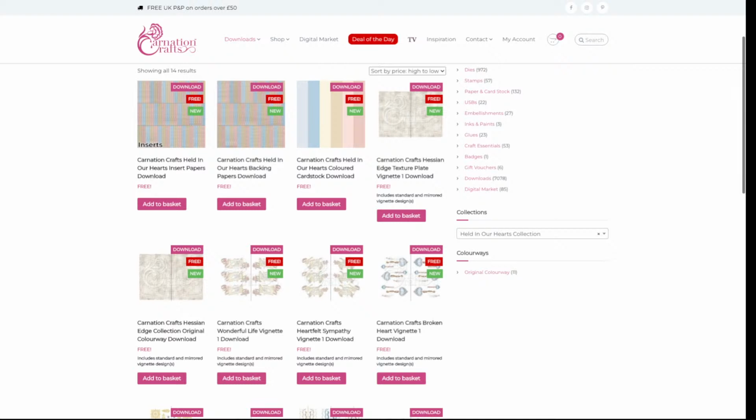And a vignette is the piece of art that we pop our die on top and we put that through the machine and it cuts it for us. The only difference between Carnation Crafts vignettes and anything else that we might know alternatively, such as Charisma, is that Carnations have got a double-sided, a mirrored vignette.